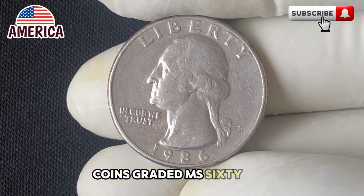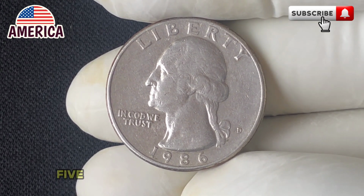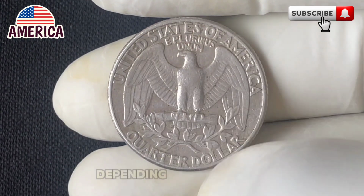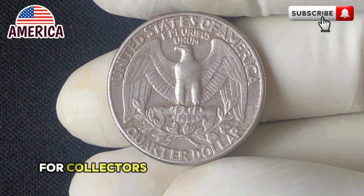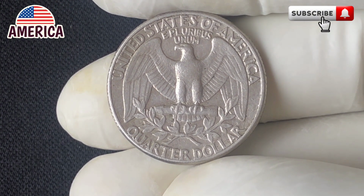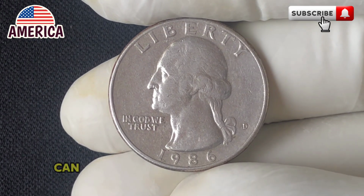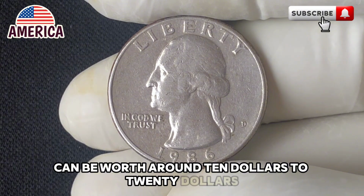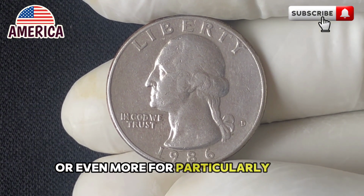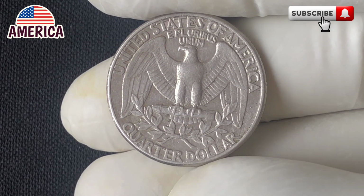Coins graded MS-65, which are considered to be in mint state, can fetch between $5 to $10 or more, depending on the market. For collectors, proof coins from the San Francisco mint are much more valuable. A 1986 S-proof quarter, in perfect condition, can be worth around $10 to $20, or even more for particularly well-preserved examples. Now, this is where things get really exciting.